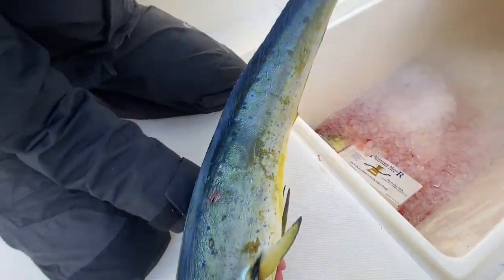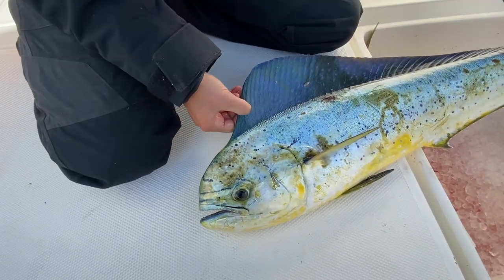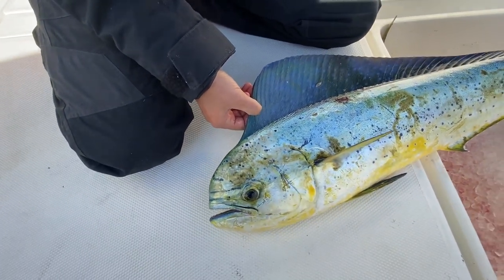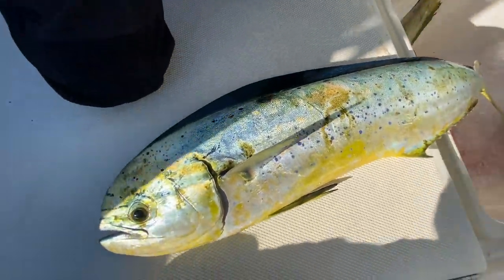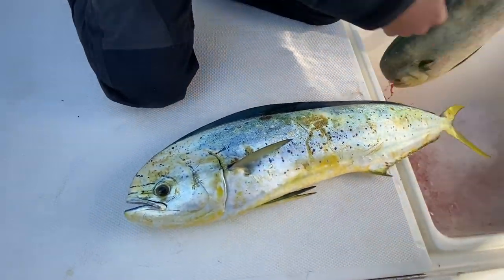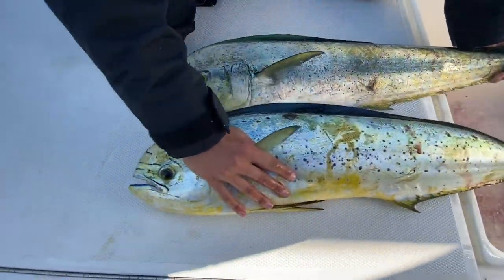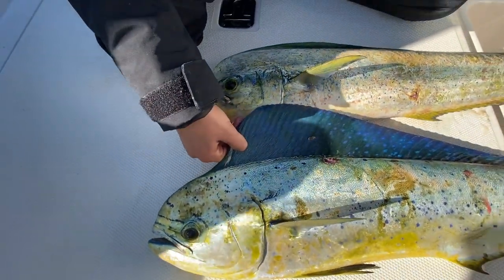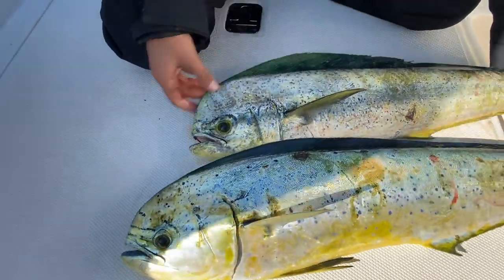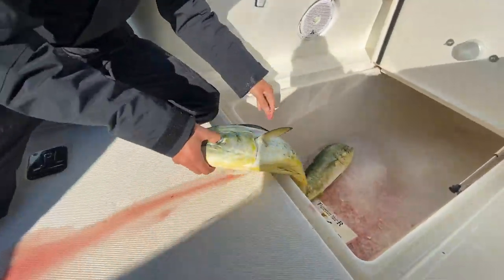And then this is the cow. The cow is the female, and her head is nice and smooth. No square head. We'll show them side by side. So, both really nice fish, guys. It's gonna go great for tacos or something later. Got the cow in the bowl. All right, into that.